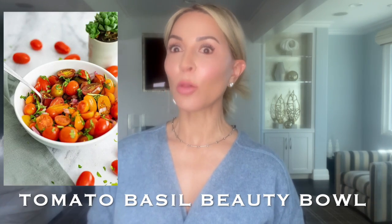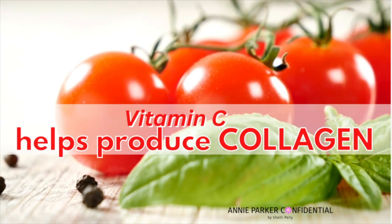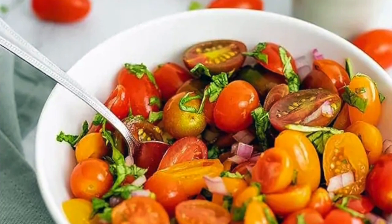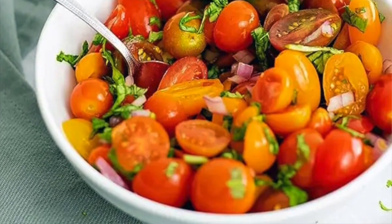Mediterranean tomato basil beauty bowl. Ridiculously easy to make. I have it as a snack or even as a very light dinner with a little piece of salmon on the side. Quick side note, we as Americans tend to make protein the main staple of our meal and fill it in with vegetables as a side. I reverse that. Veggies are the main, a little piece of fish is the side. This dish consists of cherry tomatoes halved, torn fresh basil to taste, sliced red onion to taste, throw in some Kalamata olives, and then a very simple dressing of a little olive oil and white balsamic vinegar, some kosher salt, black pepper, mix it together, bada bing, bada bang.